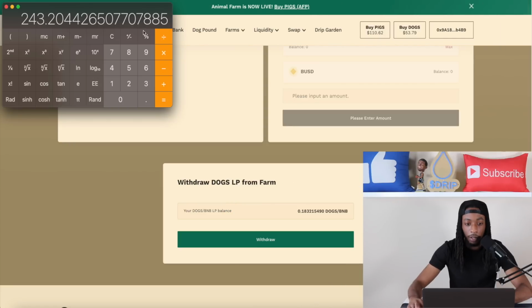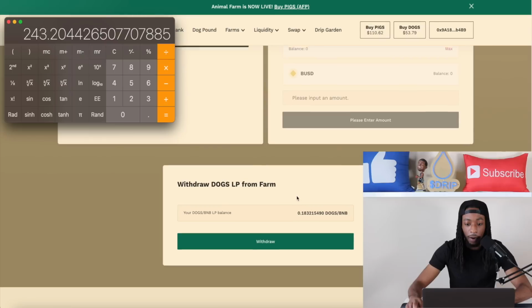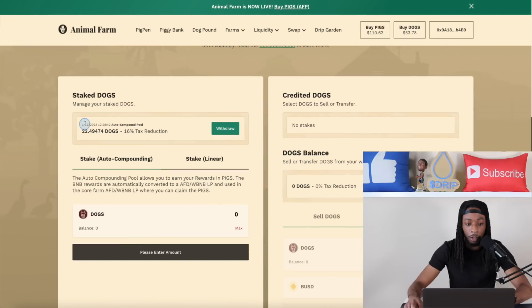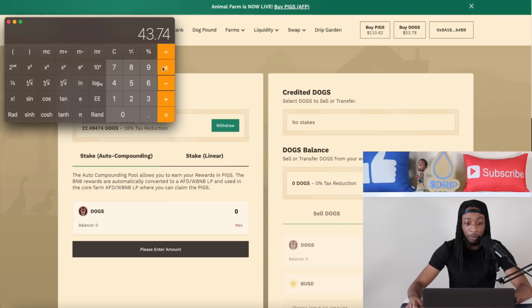So we hit the calculator, and I've achieved about 18% of that. So for the sake of this video, that means I made about $43 in the past 18 days of staking 22.49 dogs, right? And then if you want to figure out what that comes out to, you can do 43 divided by 18 to figure out how much you made per day. So basically the dog pound has paid me about $2.38 per day.